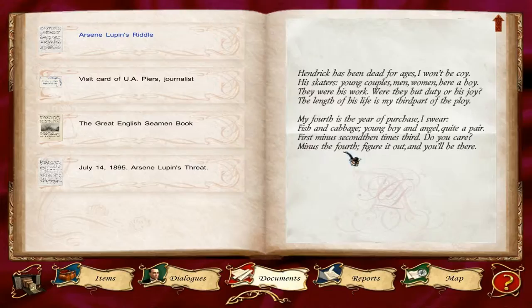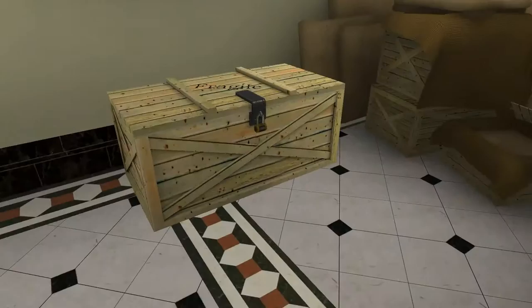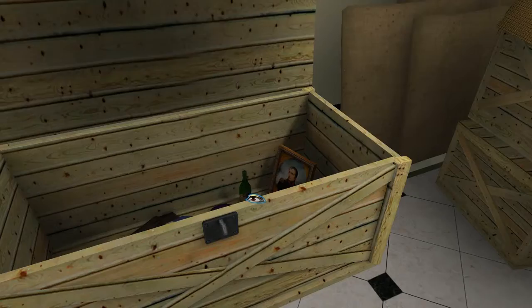So let's go and try that down here, as I thought. Whoa. So, 8, 9, 8. Oh, okay. So it's which way we put it? 8 and then 4. Open. Haha. Yes, indeed.